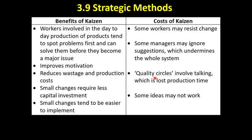And some ideas that your staff come up with may not work. I mean, this is a problem with innovation. Not every idea is going to work. So Kaizen, continuous improvement, is a method of implementing innovation that involves getting the workforce involved and contributing, because they're going to have good ideas that will improve your organisation.